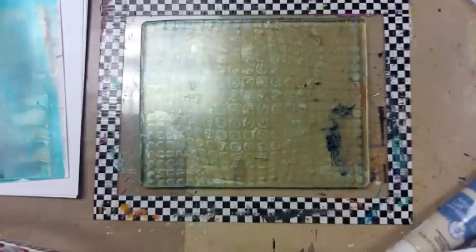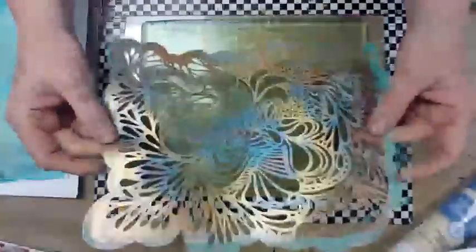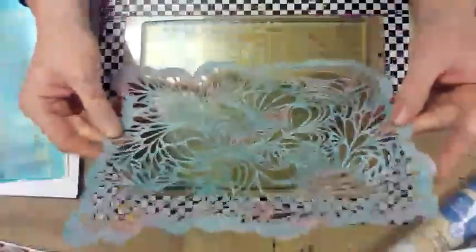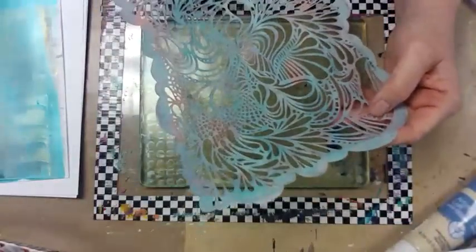So let's see, where are we? Oh, let's do this one. Let's do something badass, shall we? This is a badass stencil. And I mean that literally. The brand is Badass. It's number 6032. It's called Chaotic.